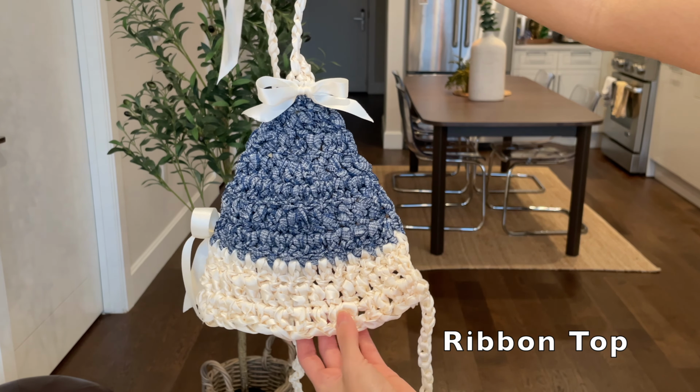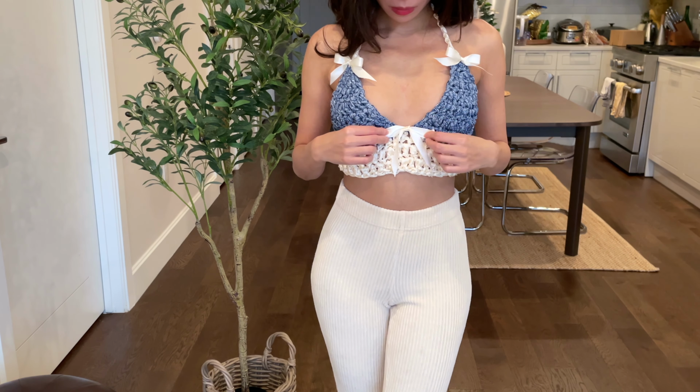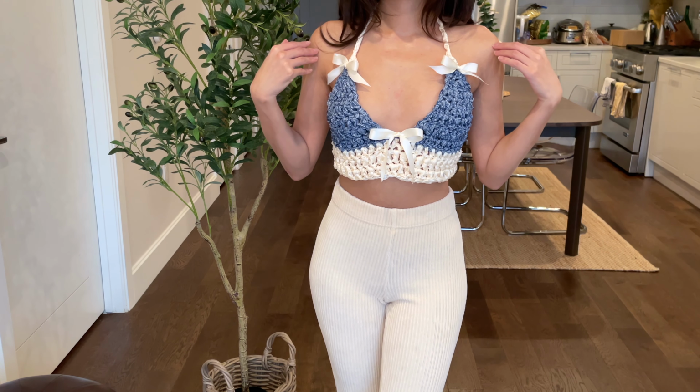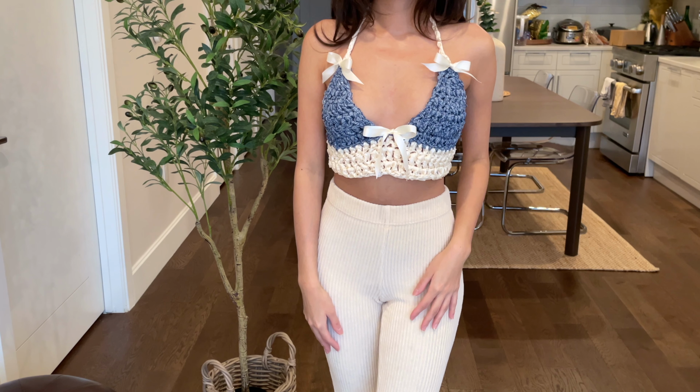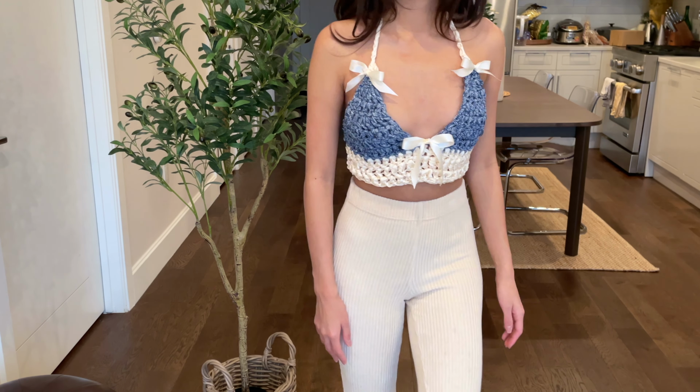I was thinking of maybe crocheting some sort of denim mini skirt with this same type of material, but we'll see. I also did see some other crocheters making bags out of ribbon, so that's definitely something I would like to try in the future as well. Let me know in the comments if you've experimented with crocheting with ribbon and what you've made.